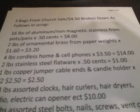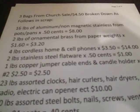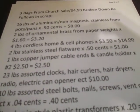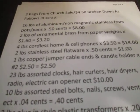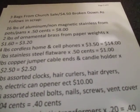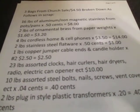2 pounds of ornamental brass, which means stuff that was decorative, like paperweights and stuff like that. It was $1.60 a pound. We had 320 there. We had about 4 pounds with the home phone, the cordless home phones and the cell phones. I get $3.50 a pound. That's $14.